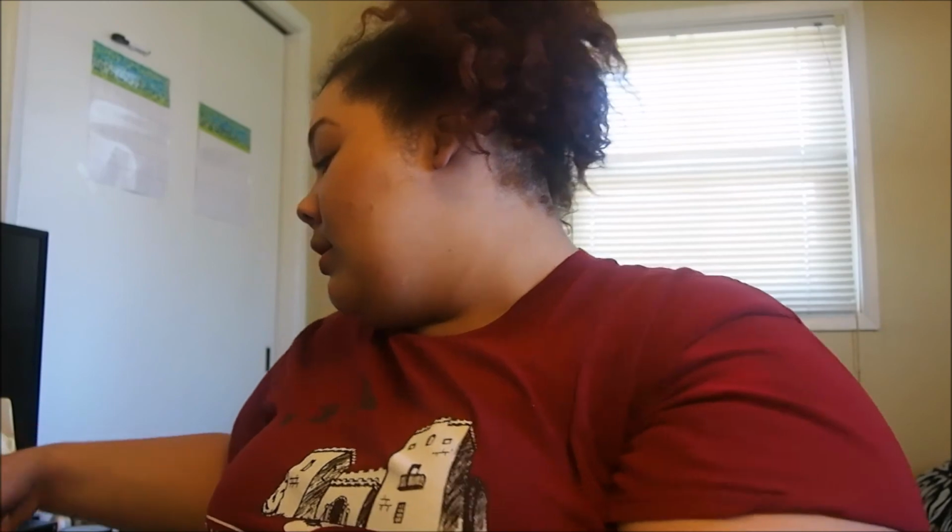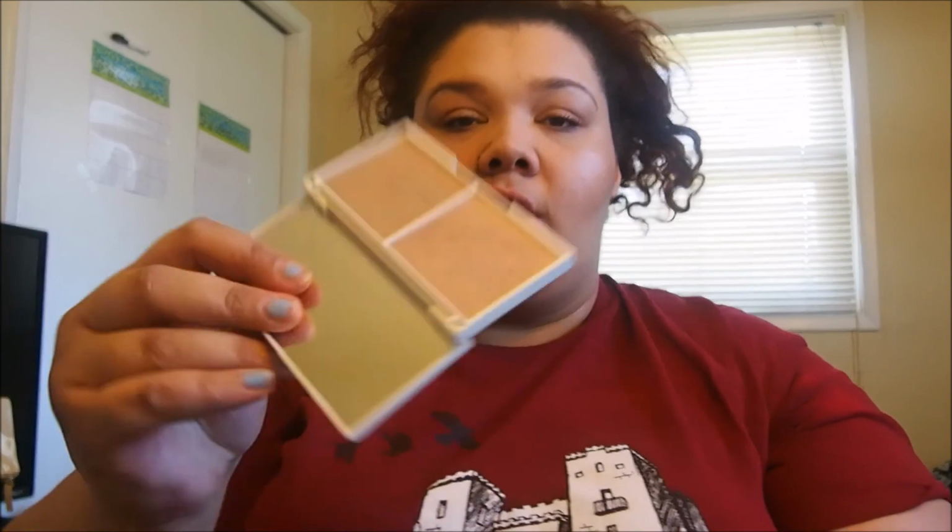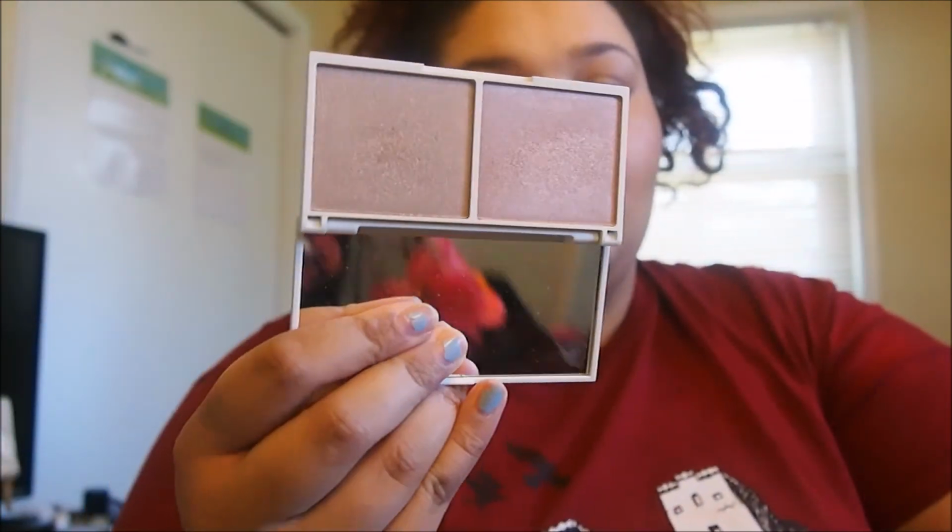It's going to look so pretty when I have a tan too. It looks pretty now, but even more pretty when I have a tan. Next is this little highlighter palette from Vintage by Jessica Liebskin. I got this in a Boxycharm, and it has a rose gold one and a more champagne-y, brownie kind of one.